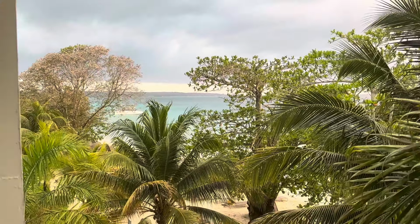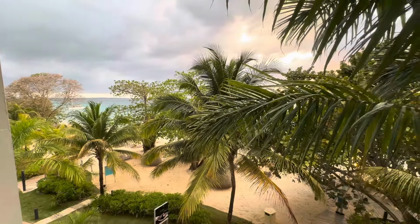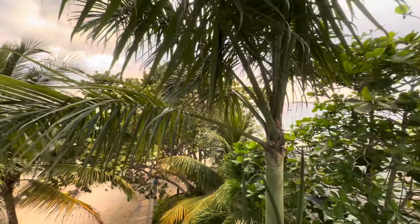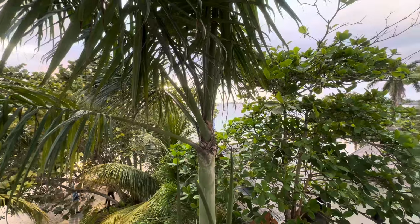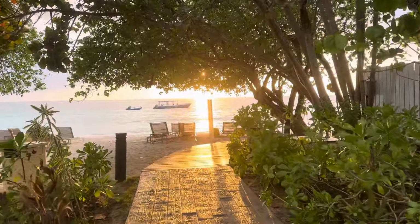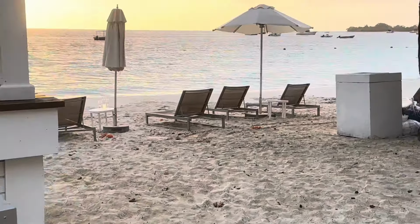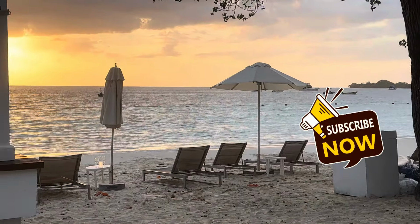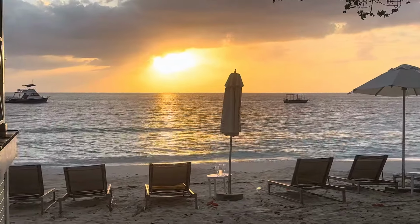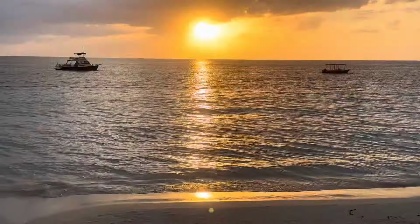This is another beautiful view I saw every single time I went to my room. Jamaica does have some of the most magnificent sunsets I've ever seen.